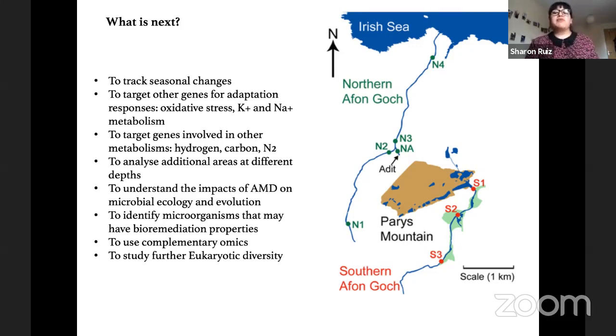So far we know the metabolic adaptations for energy sources. We want to track other genes such as oxidative stress, potassium and sodium metabolism, maybe that can also tell us what is occurring there. As we saw previously in the other project, potassium metabolism was a key factor that helps to control the inner pH. So maybe it can also help in this part, so we also want to analyze that part.